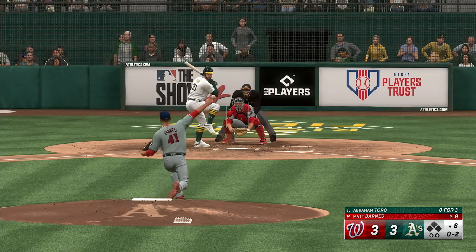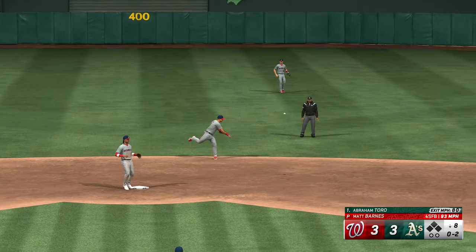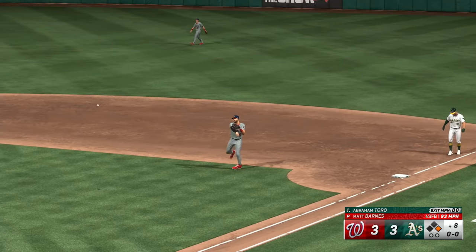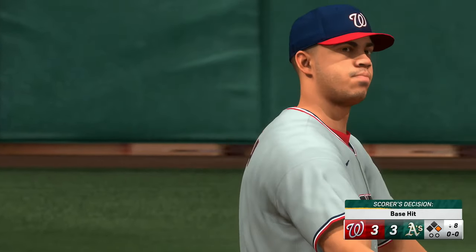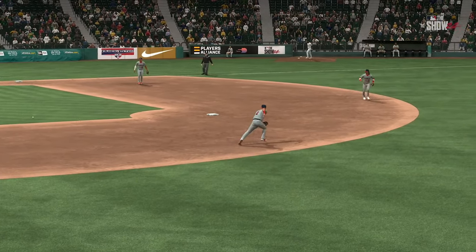The 0-2. Up the middle, and that chance handled. Yet he beats the throw. He's safe. Definitely a tough play right there, and he had a little trouble on the transfer. Didn't seem to be able to get the grip and get rid of it, and that made all the difference.